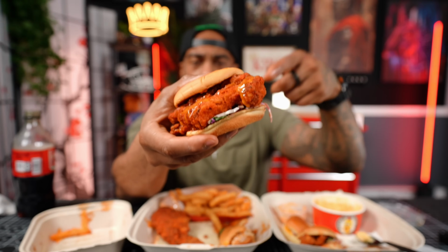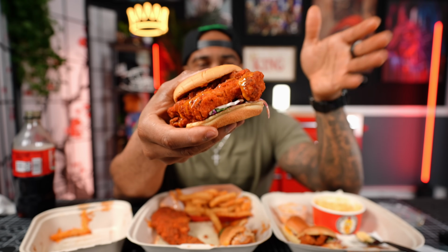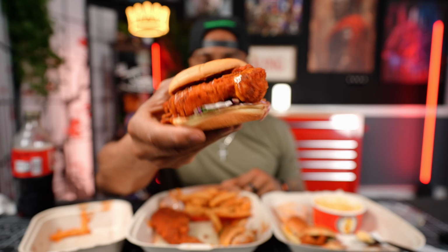The mini sliders to me almost feel like a kid's meal. Not that I'm mad at that, but that just isn't for me. People were asking about this one as well. So this is their Dave's Not Chicken. I did a video on this, but it was so long ago, a lot of you might not have seen it. But this is their cauliflower tender or sandwich.